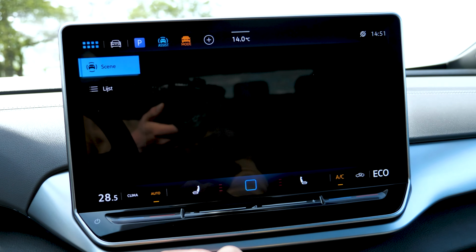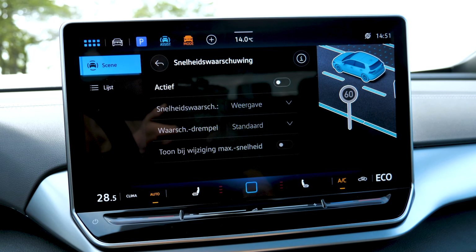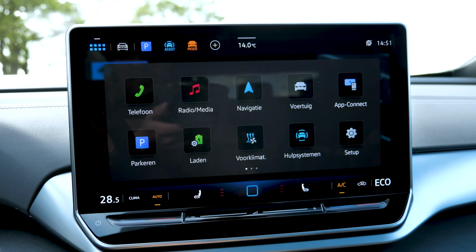But let's focus again on the infotainment system. The screen is a lot bigger because on the outgoing model you could only get a 10-inch screen, and now you get this 13-inch screen, and the software is way better. Now this car has gotten a couple of updates the past couple of years, because in the beginning the software was terrible.